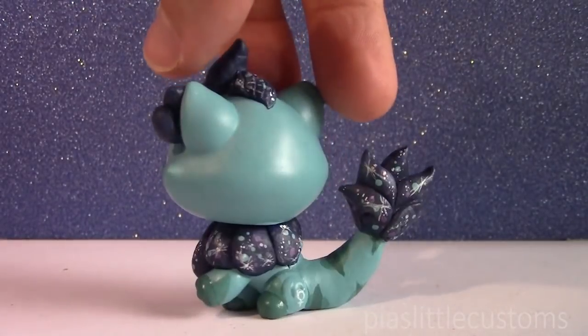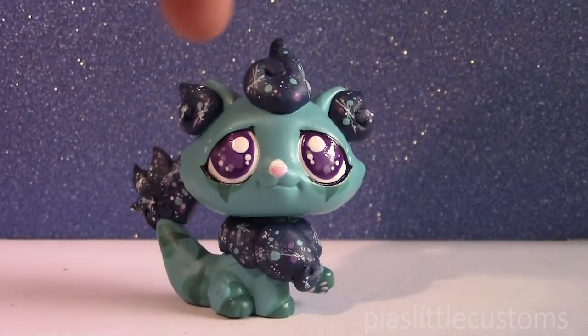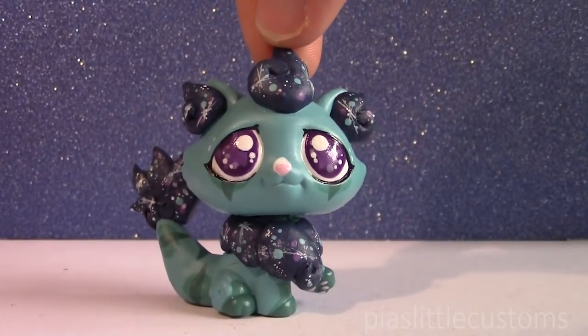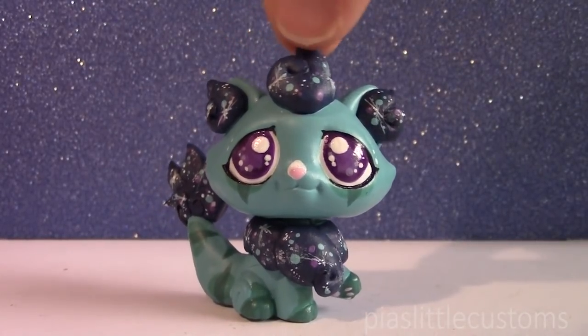That's the symbol for Mercury, and this one is also definitely one of my favorites because I had so much fun coming up with this really unique design and these interesting patterns here on the tail and on these swirls. So I really love her and I hope that she finds an amazing new home. And if she doesn't, I will very gladly keep her because I totally love her.